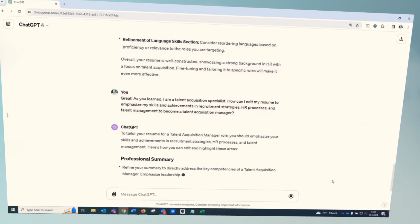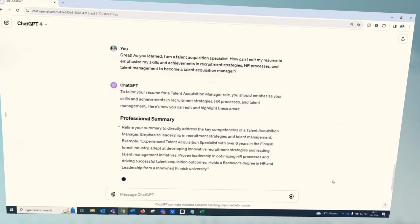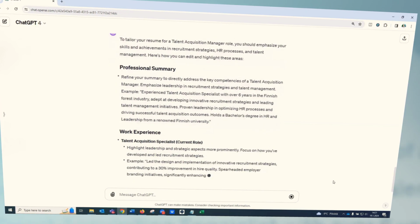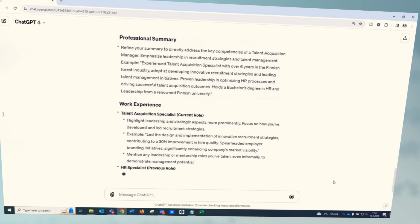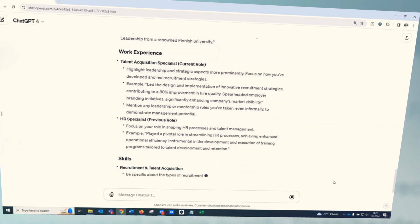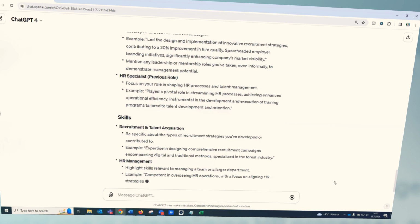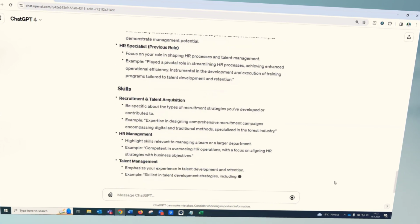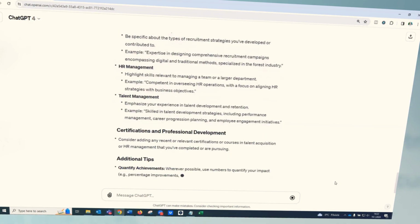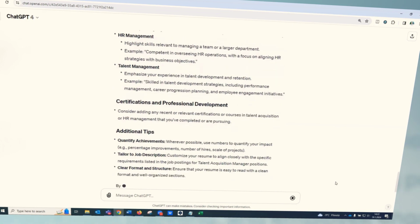And it immediately starts to give editing tips. Refine your summary to directly address the key competencies of a talent acquisition manager. Then it edits the work experience for Laura, skills, highlighting how to highlight different skills, certifications, and professional development, and it even gives additional tips.